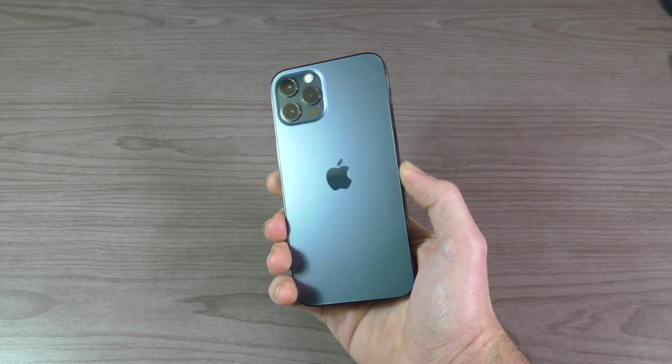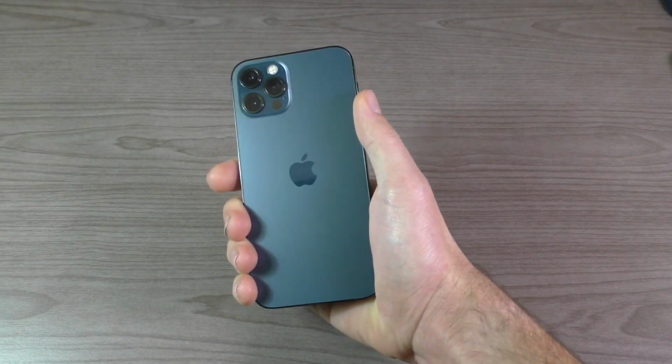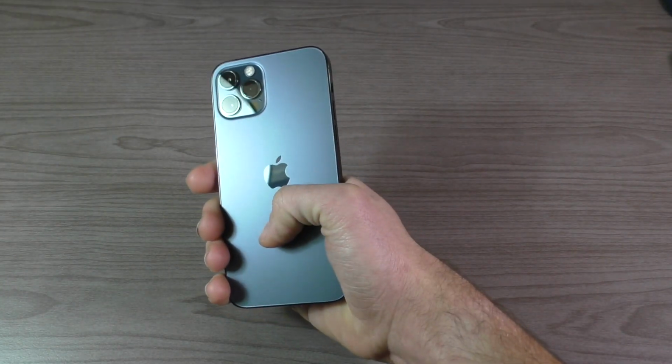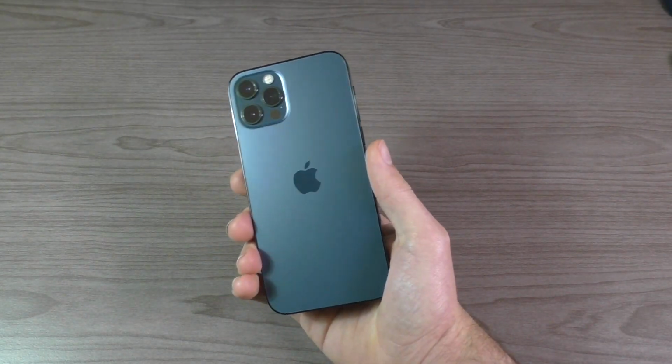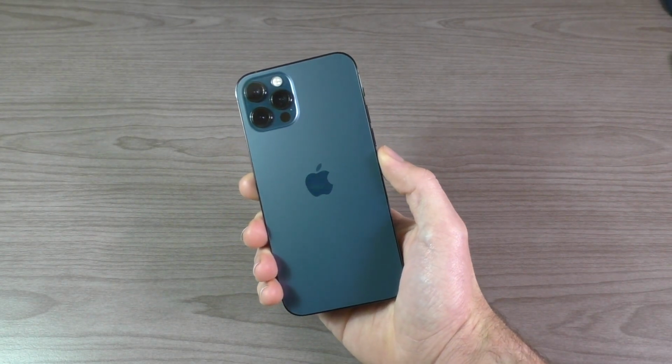I am really glad they did it. It feels really nice in the hand. I find it easier to grip. I think it's a little bit less slippery this way, and I love it. It's freaking awesome.